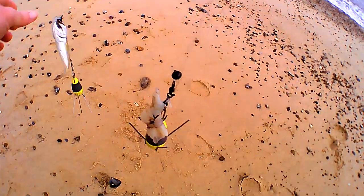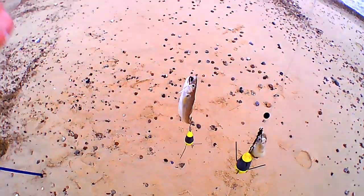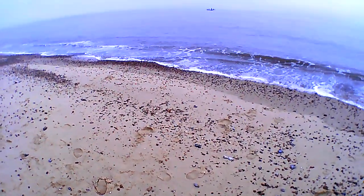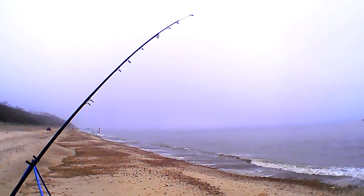Bait's gone on that. That one I reeled in, look at that, all that squid, a big chunk bitten off the end there. Right, let's get this whiting off, get some fresh bait on, let's get these back out. Oh, so I'll always say it, at least I haven't blanked. But I don't want to be catching them little pin whiting all day. I want to actually be getting some decent fish out.